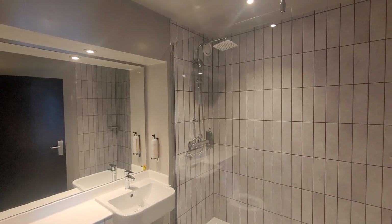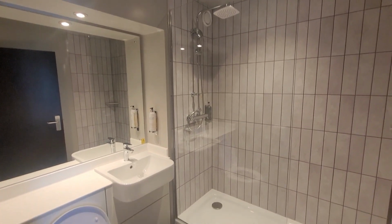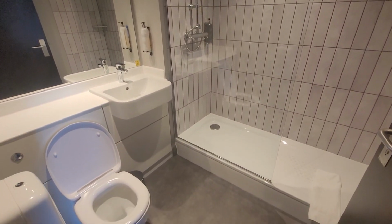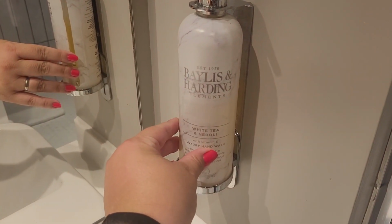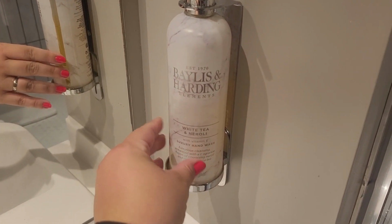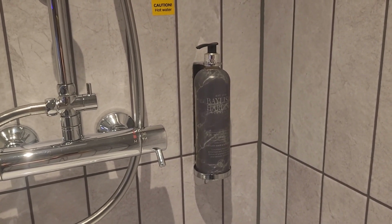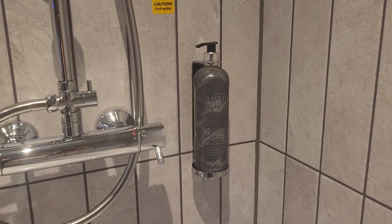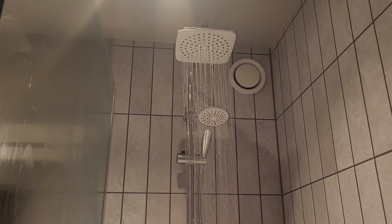This is the new bathroom design with walk-in shower. You've got a waterfall shower head, but there's no bath in here anymore. Got Bayliss and Harding White Tree and Neroli luxury hand wash. And in the shower you've got the same White Tree and Neroli, but this one is luxury hair and body wash. In here we've got a 2-head shower.